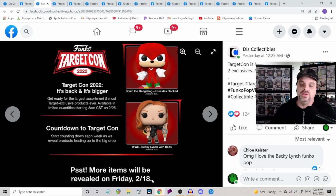More will be revealed on 2/18, so we've already done the Knuckles, the Flock Knuckles. Becky Lynch with belts. I haven't done that, so we'll do a quick little review of that. She's got two belts. She's got one with the red background, one with the blue background. It's got the WWE logo on the front. It's got, looks like fishnets, which is cool.